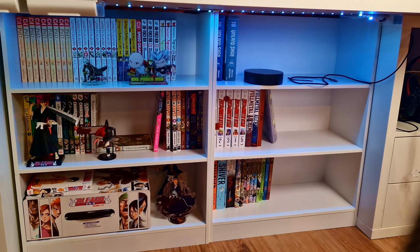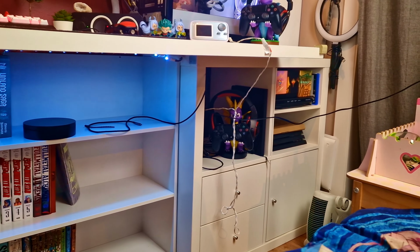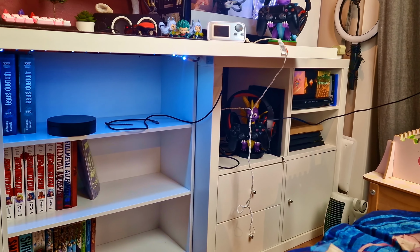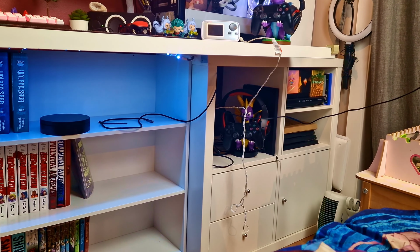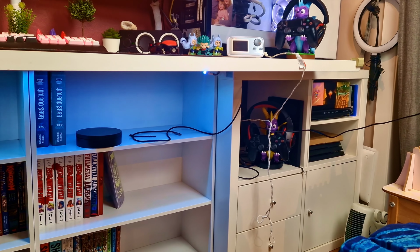Loads of space on these shelves underneath for a lot more expansion, so a lot more manga can go into there, little figures can go on the tops and sides. That little section there where I've got the power brick behind, I do have a few little bits coming for the controllers and other little bits just to make sure it sits a lot nicer. I get all the wires all nicely tucked away.